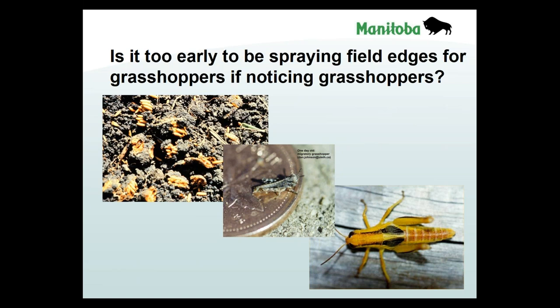So you want to be targeting your spray for kind of the mid-stage nymphs, when they're in their third or fourth stage. And certainly once you start seeing some with wing buds like this, if there's a very heavy population around that field edge, that's a good time to be treating them. Don't wait till they're adults, if the population's very heavy.